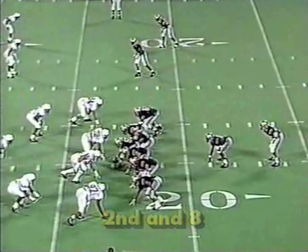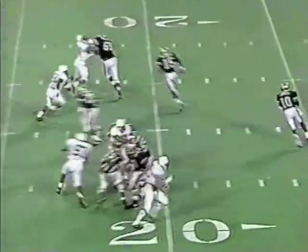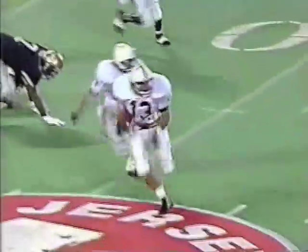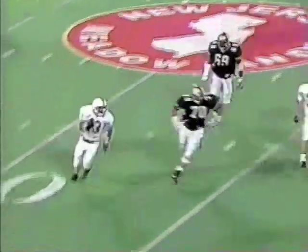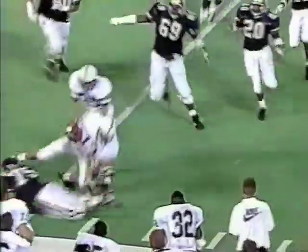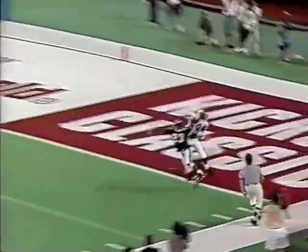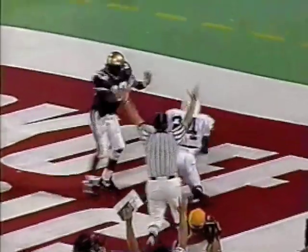It'll be 2nd down and 8. Jones with the play action. Has some pressure and goes deep. This will be picked off. Matt Baggett with the interception. And he brings it all the way back to the 39. Saka tries to return the favor, goes to O.J. McDuffie. Oh, did he get it? Yes!